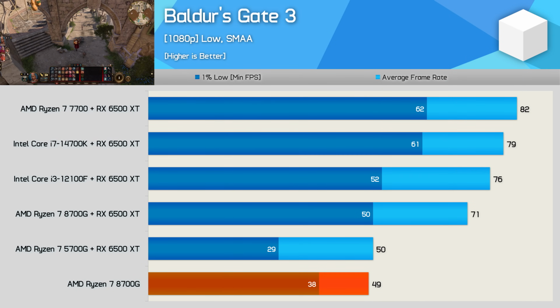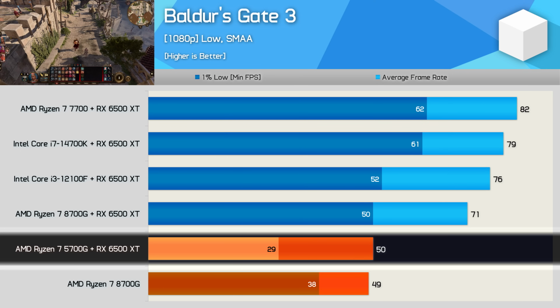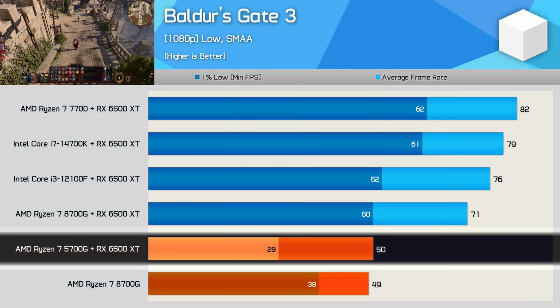Okay, so we've just seen how the 8700G and its integrated graphics compare to other processors with iGPUs, but how does it compare to a really bad discrete graphics card, like the steaming pile that is the 6500 XT? Well, we're about to find out, and keep in mind the 6500 XT currently costs $140 US. The 8700G is comparable to the 6500 XT using PCIe 3.0 with something like the 5700G in Baldur's Gate 3.